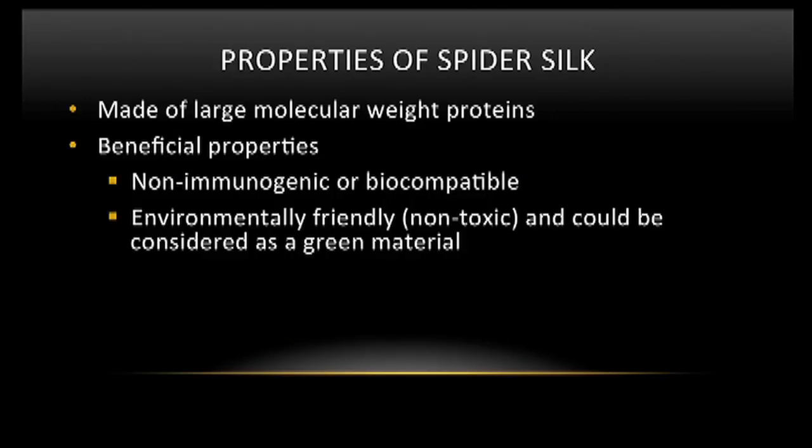So what is silk made out of? Big question. A lot of people would want to know that. It's predominantly just made out of protein. And these are very large, what are called large molecular weight proteins. And to give you an idea of protein size, in the protein world, there's different sizes of proteins.